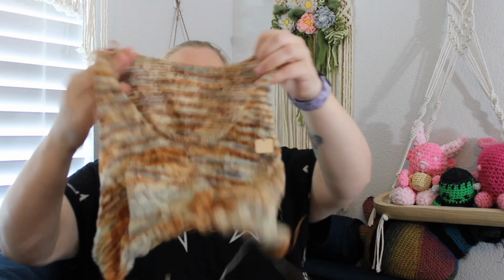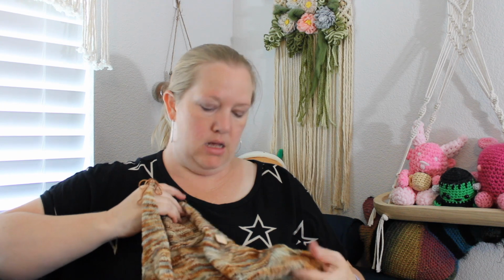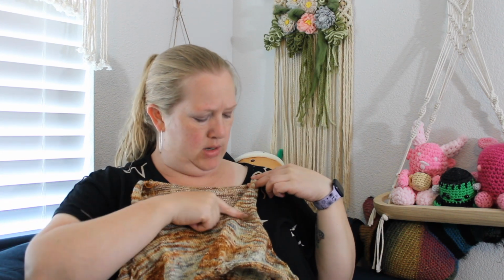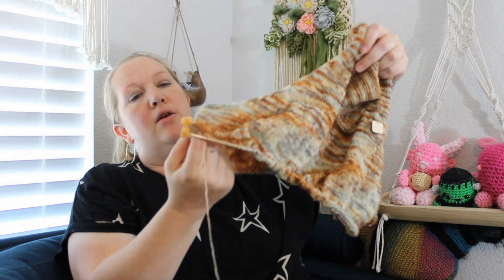So when we last spoke about this, I had the back done down to the join. One side done, I believe, and was on the second side. That sounds right. Or maybe, yeah, I had just joined the 2 sides and then was going to be going down to hit the arms and then keep going. So that is where I was last time. I, as you can see, have joined under the arms. And this is a paid for pattern, so of course I don't want to give too many details.